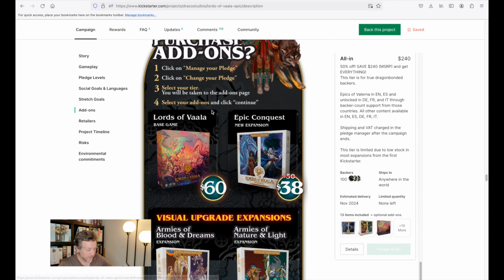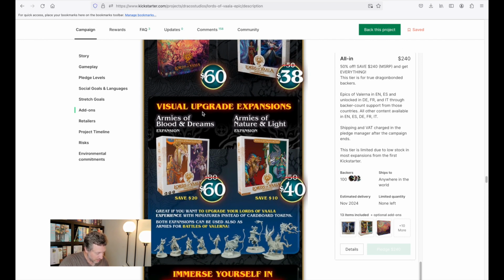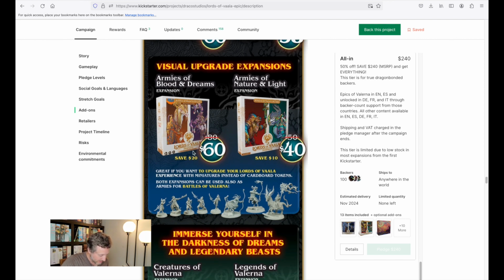Okay, so the things that you can add on that they're actually showing us here in the main part of the page are more copies of the base game for $60, more copies of the new expansion Epics of Valerna for $38. Then you've got these visual upgrade expansions. They're called Armies of Blood and Dreams and Armies of Nature and Light. $60 for Blood and Dreams, $40 for Nature and Light.